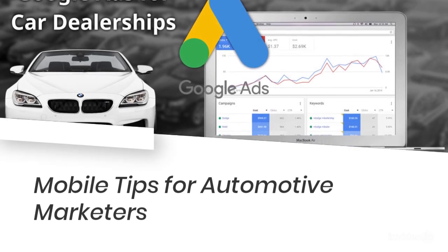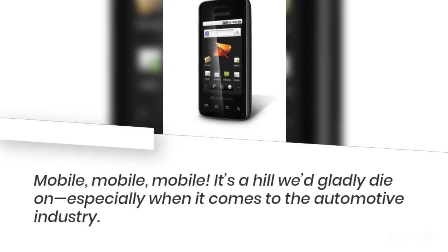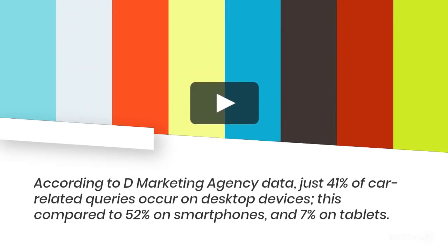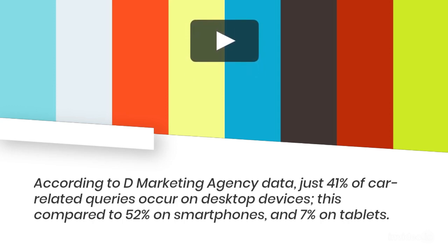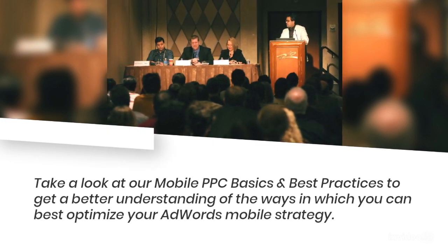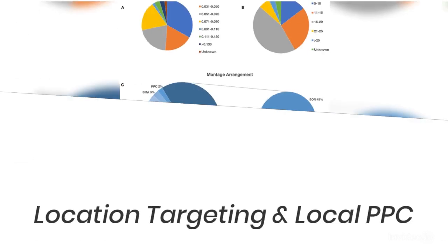Mobile tips for automotive marketers. Mobile. It's a hill we'd gladly die on, especially when it comes to the automotive industry. According to D-Marketing Agency data, just 41% of car-related queries occur on desktop devices, this compared to 52% on smartphones, and 7% on tablets. Take a look at our mobile PPC basics and best practices to get a better understanding of the ways in which you can best optimize your AdWords mobile strategy.